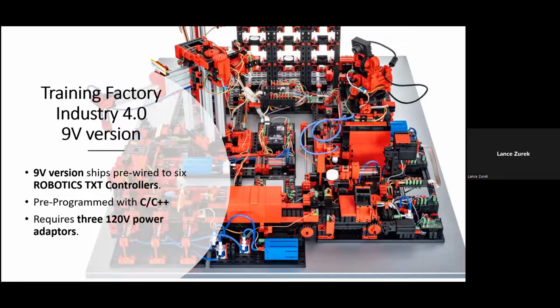In the case of the 9-volt version, the control is facilitated through the use of 6 robotics TXT controllers. Now, unlike all the other 9-volt versions that we did look at earlier, these are programmed not using the RoboPro programming software that fischertechnik makes, but instead using C, C++. Again, all of the programming is preloaded so that once the connections to the internet and the cloud-based dashboard are made, all of which are clearly outlined in the downloadable documentation PDF which accompanies this model, you should be able to get started pretty quickly.